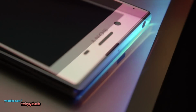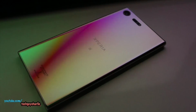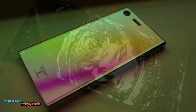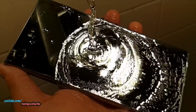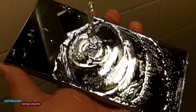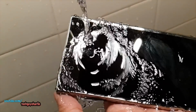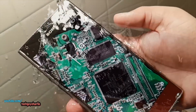Now I won't comment too much on the design of the XZ2 because I haven't used it and I hope Sony sends one over so that I can review it for you guys. So coming back to the design of the XZ Premium, Sony calls it loop surface and I have noticed there's a love or hate thing with this design. Some people love it and some really dislike it, and mainly thanks to that huge top and bottom bezel.